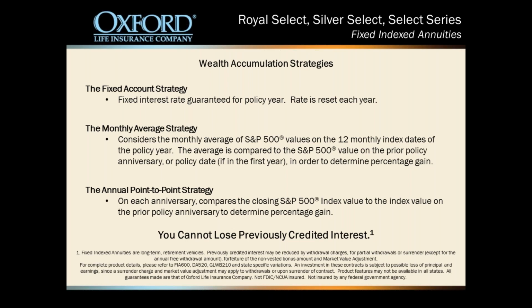We reset it each policy year. We do a monthly average. And this is kind of your good old-fashioned monthly average. This is where we take an initial starting point on the S&P, we track it over the course of the year. We track it on a month anniversary, if you will. So today's May 8th, we're going to look at it June 8th, we're going to look at it July 8th, so on and so forth. We come up with your average, compare it back to the index starting point, apply the cap, lock in the gain.